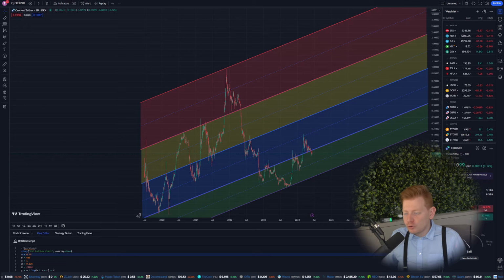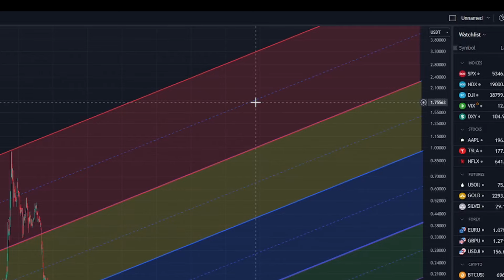I'm personally a bit more cautious always, so I do tend to use the blue dotted line over here. And then we'll be talking about a peak of $1.75.